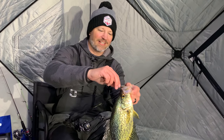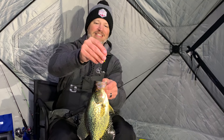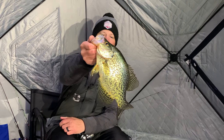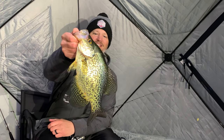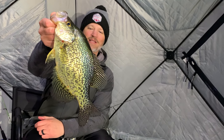Wow. And look at that tiny little gill getter we're using from Northland. Just a tiny little jig. I mean, this is about as finesse as you can get for crappies. That is a big slab, and that is a heck of a first fish to start things out. Love it. Big fish, just using a wax worm on that one.